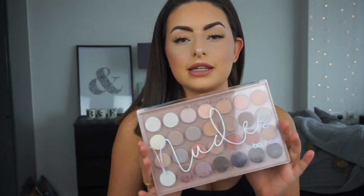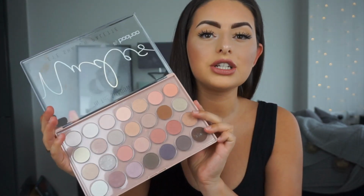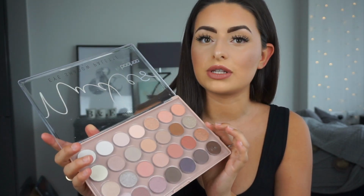So this next thing is literally screaming at me on my lap, so this is the next thing that I have to show you. This is an eyeshadow palette, as you can probably tell. How many freaking eyeshadows do they want to give you for about £8, I think this is.